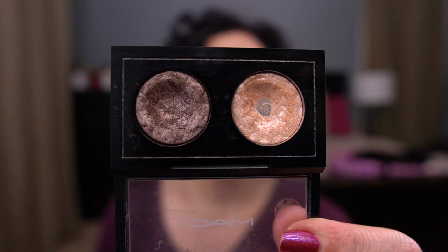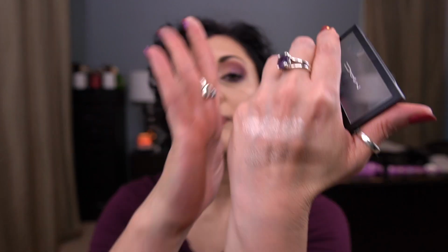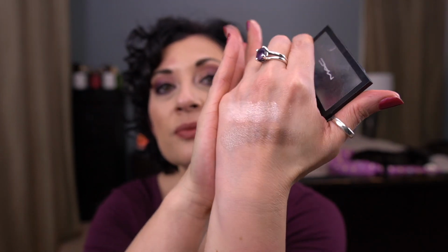It's almost there. This is just a palette that it's a duo really from MAC, and I just work on this haphazardly. Whenever I find a need for shadows like this, I use them. Like, am I going to hit pan by swatching it? No. They're beautiful shadows. Anyway, I am wearing just Gleaming in my inner corner today and on my brow bone. So I love this.